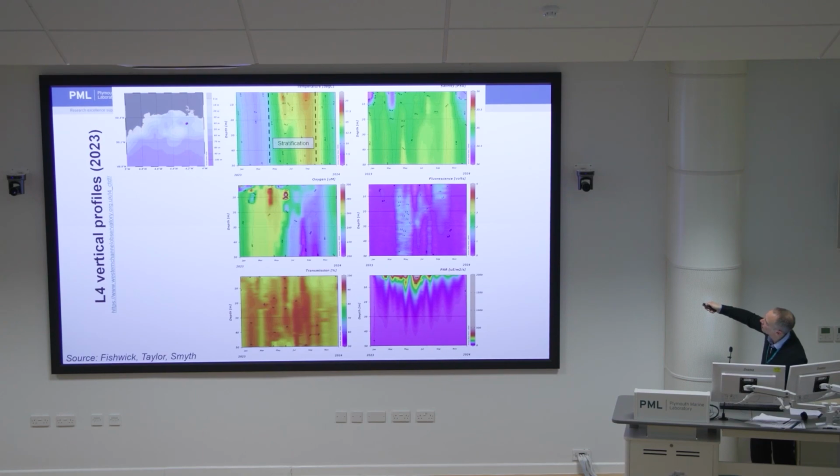In the winter time, you start getting the stratification around mid to late April, and then you start getting this surface warm layer that's generally about 2 to 3 degrees warmer than below. And then once you get through into September, October time, that mixes all the way back down through the water column. So that was the picture that we have from this year.